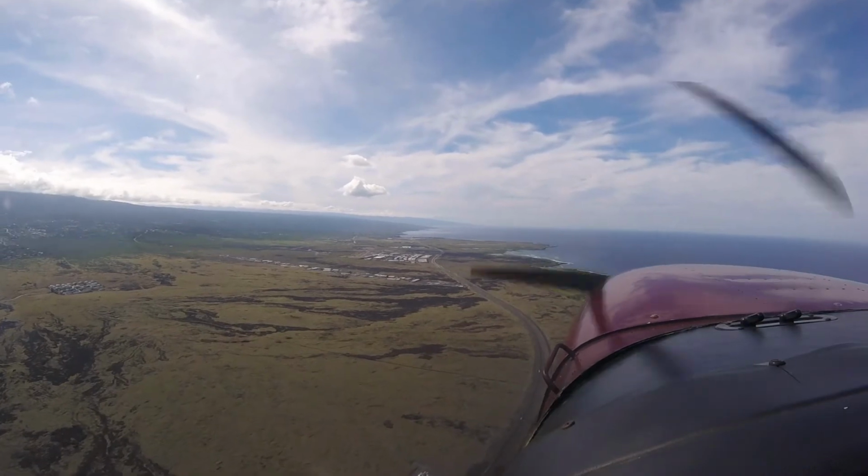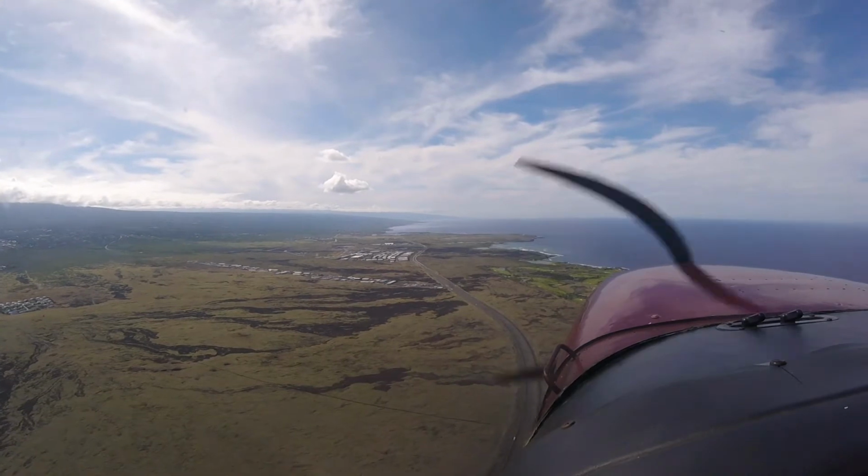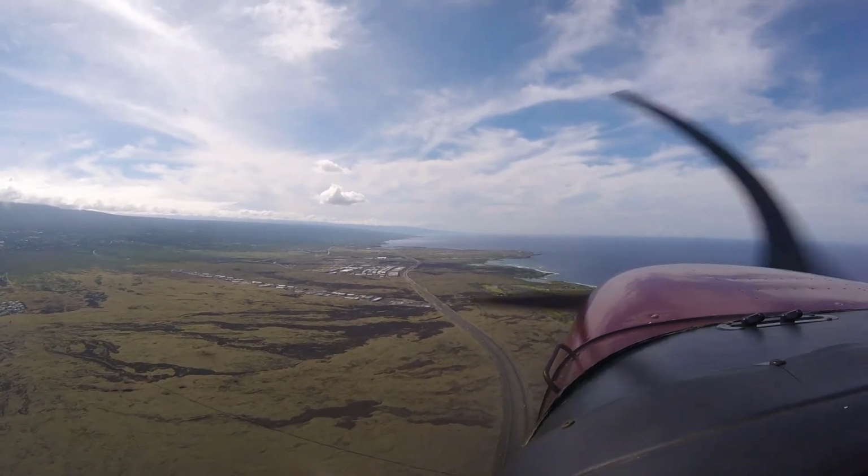Well, welcome to the Kona skies. Beautiful. A little overcast, but still, nevertheless, pretty nice day today. Yeah.